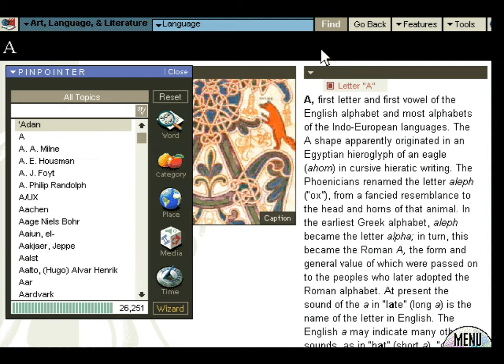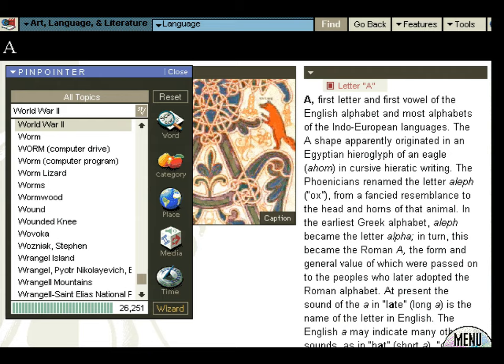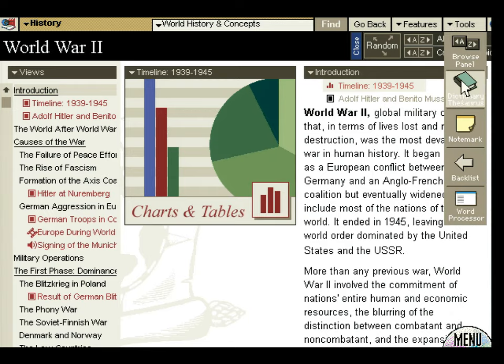Encarta makes it fun to create new and interesting reports and school projects. Your assignment, World War II. Use the pinpointer as we described in fact-finding to find your topic. You can set up Encarta to automatically open up your word processing program.